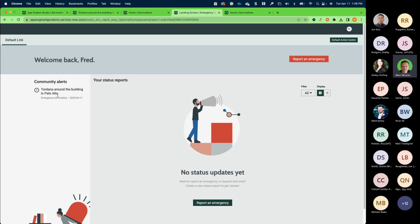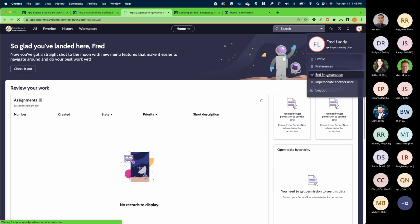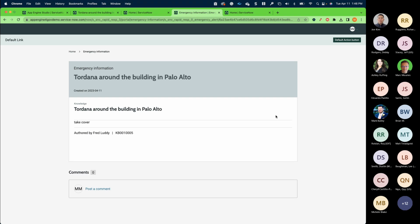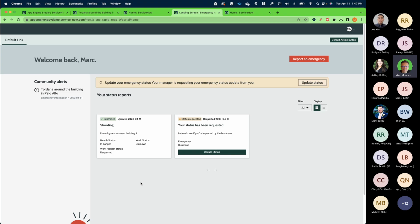I can see the community alerts that I created. If I stop impersonating, I'm back as being a regular user or an employee. And I can see right there the community alert. So if there was anything urgent, an emergency that needs to be communicated, I had 0 lines of code to write. Everything's right there. I can read that message. Again, you see this button here that says default action button. These are just a template for you to add your own actions, whatever you want the application to do. This gives you a great starting point to build this type of rapid emergency response application.